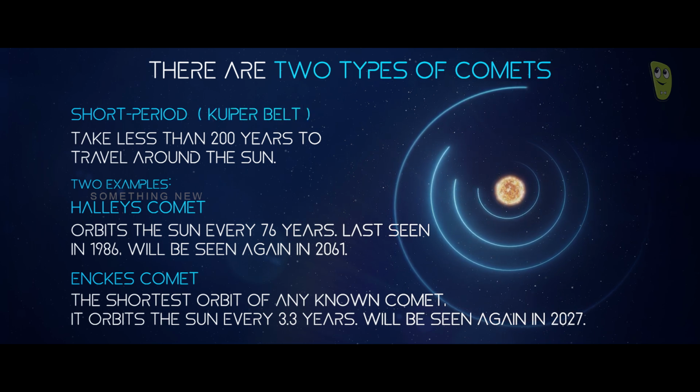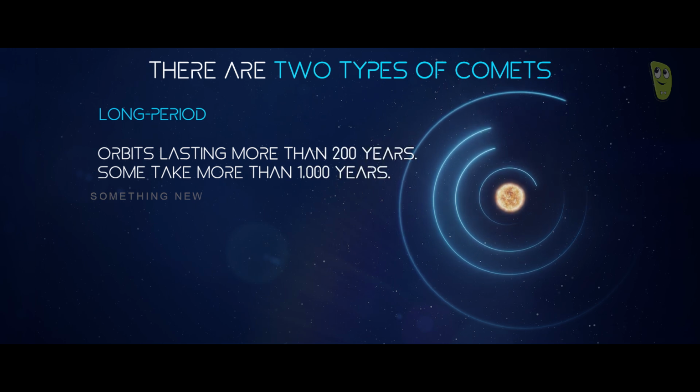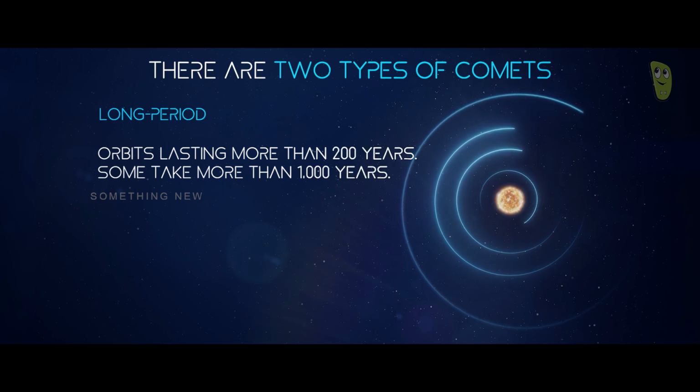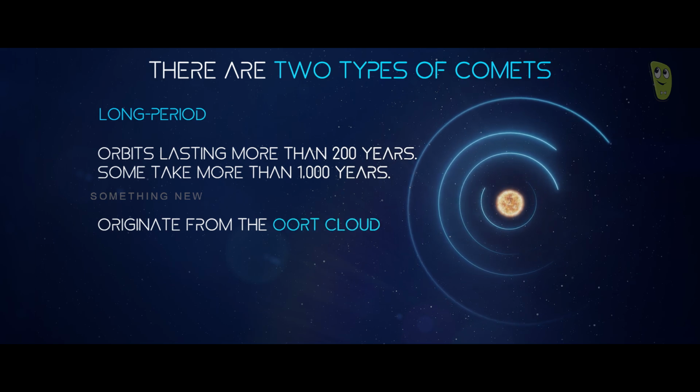Both comets originated from the Kuiper belt. Long-period comets have orbits lasting more than 200 years. Some take more than 1,000 years. These originate from the Oort cloud.